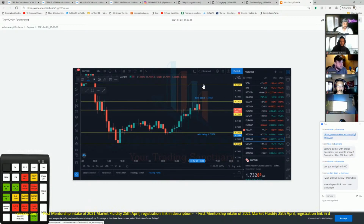Let's take a look at this chart. This is GBP CAD, buys above 1.73423. Yeah, this looks good. Above this area, it's perfect. You have clean range here to the left-hand side as well.